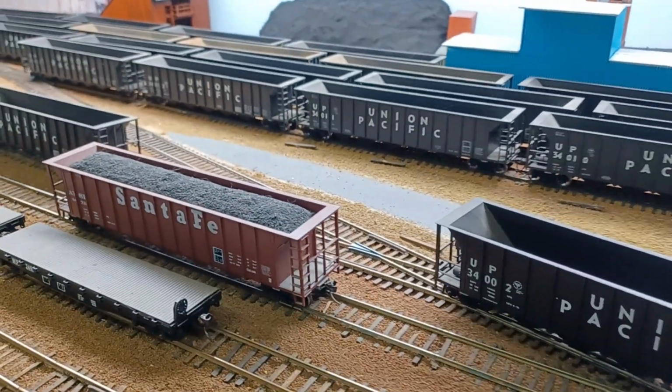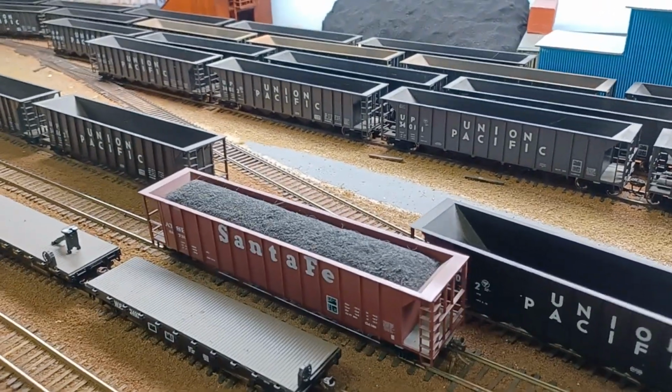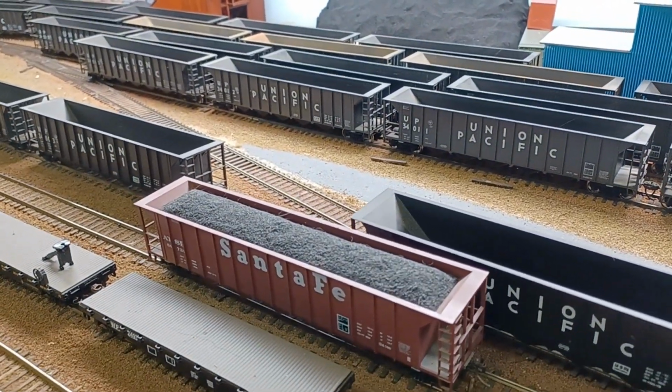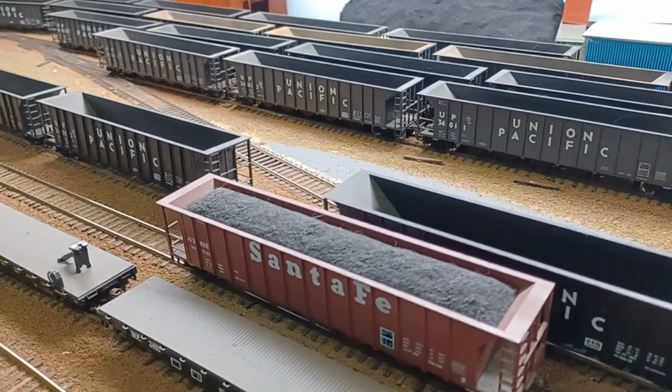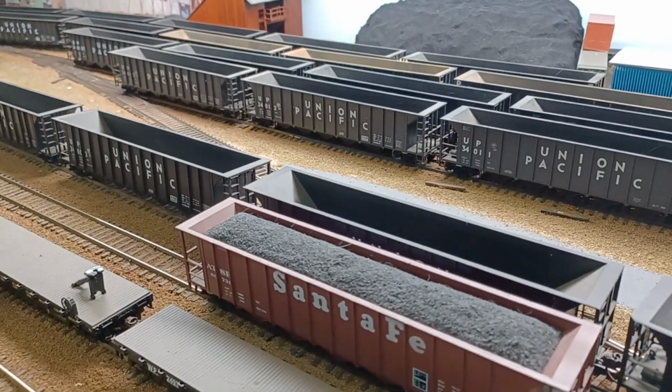This would probably be pretty common. The switch crew will put the train together, and then they call a regular crew to take this up and over the Altamont. And this goes to, I've got it listed here, it goes to Wyoming. Let me look it up.